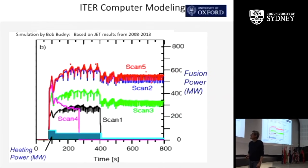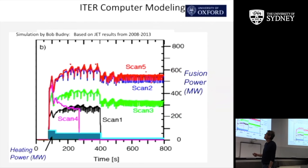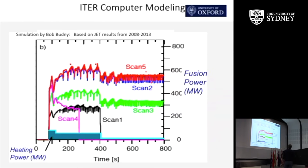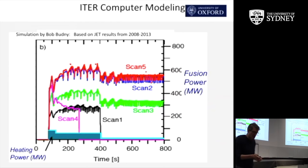So what I'm going to show you now is a simulation by a friend of mine called Bob Budny, who's at Princeton in the United States. It's a simulation that's been validated against the results in JET over a period of about 2008 to 2013. These are theoretical models that put together all the processes that are going on so you can actually simulate how the experiment will operate. Obviously, this is very complicated, so I'm not going to go into the details, but you can understand the effect.